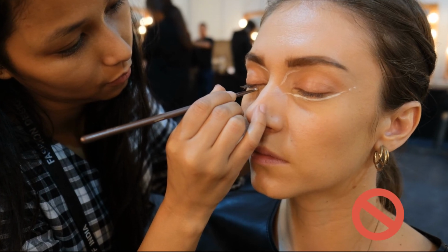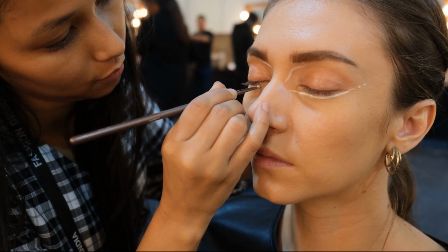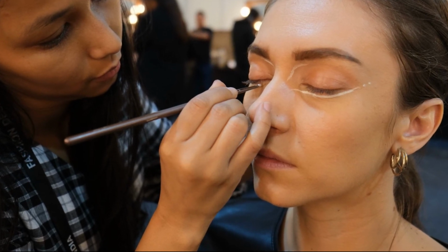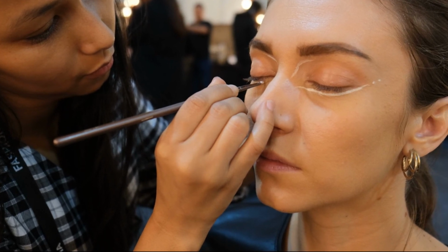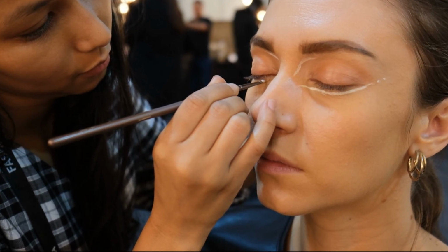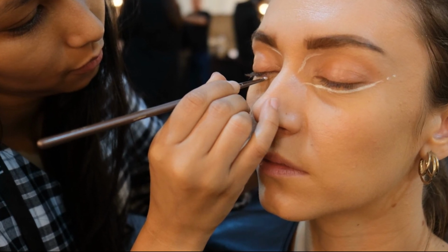What are some common primer mistakes to avoid? Not applying primer all over the face. Greenberg says that, if you don't put primer everywhere you're planning to put foundation, you're asking for trouble. Some of your makeup will go on more evenly than the rest, and some will probably wear off more quickly, creating a patchy, uneven mess.